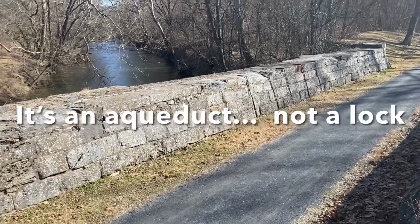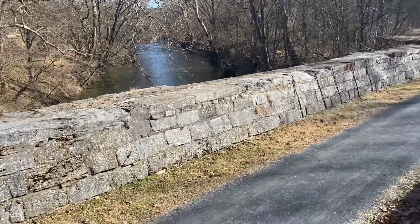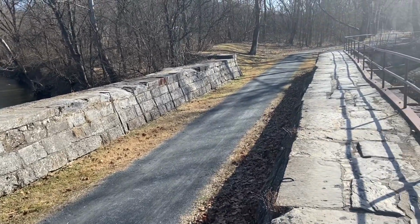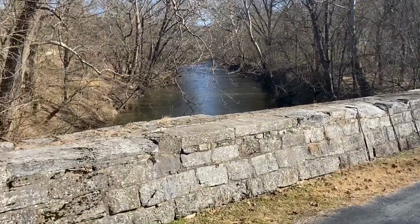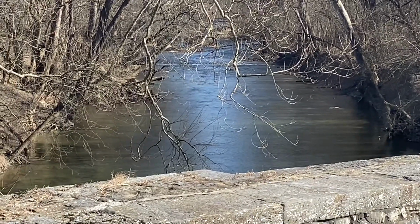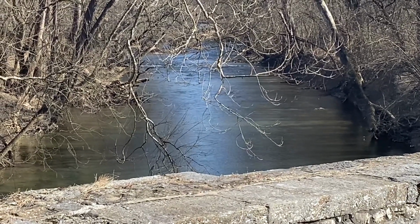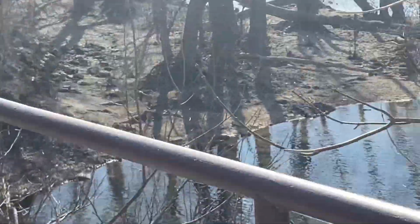All right, so we're standing on part of the lock. I don't see anything that shows where they would dam it up. I think it's all gone now. But this is a little tributary coming into the Potomac, and that's beautiful. I don't know if you can hear it roaring or not, but there's some rapids up there, and it's just awesome. Turn around this side, you can see how it feeds into the Potomac.